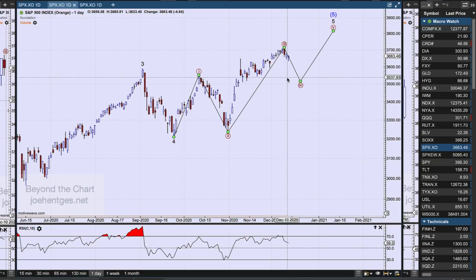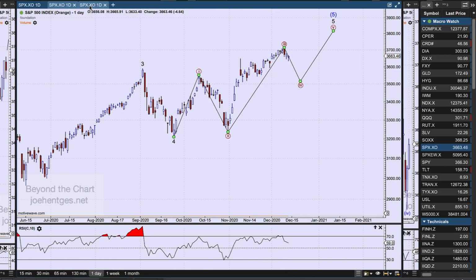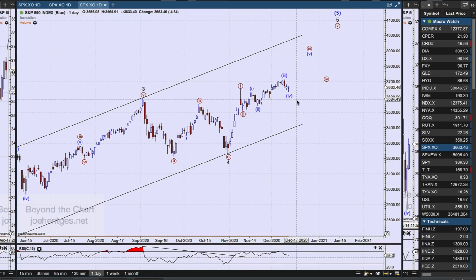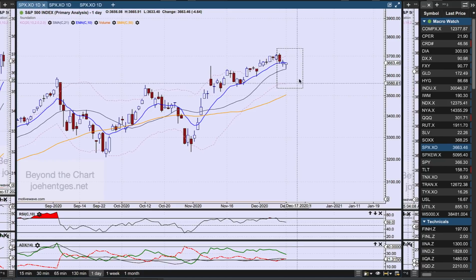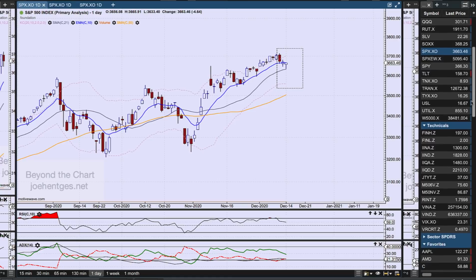Okay, so anyway, this would be the alternate picture if we continue to come down and provide the weakness that I'm looking for. So it's going to be real interesting to see if in this window, in the Ides of December, do we get the weakness here? And then do we get the Santa Claus rally? Okay. All right, let's take a look at the VIX. And what is the VIX showing us?